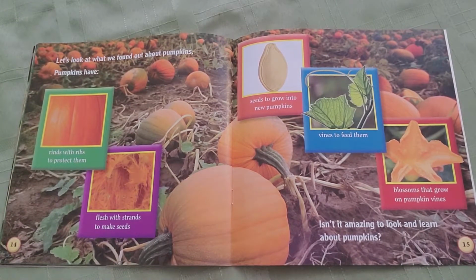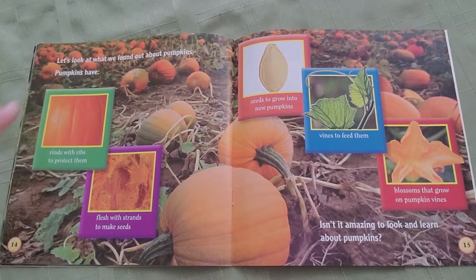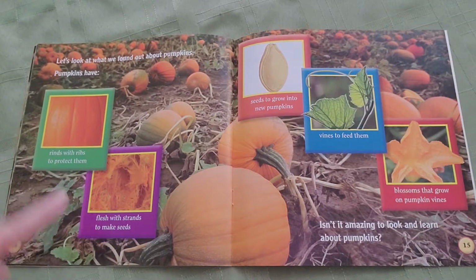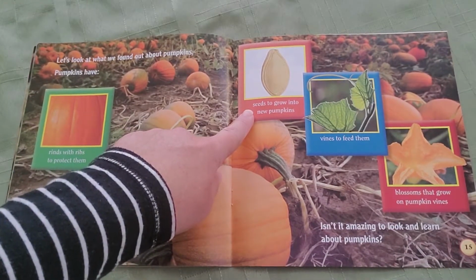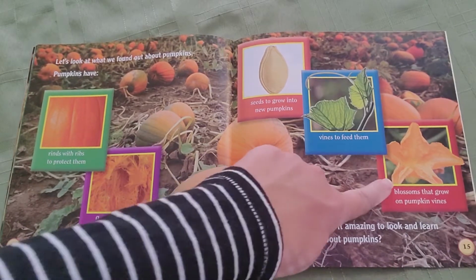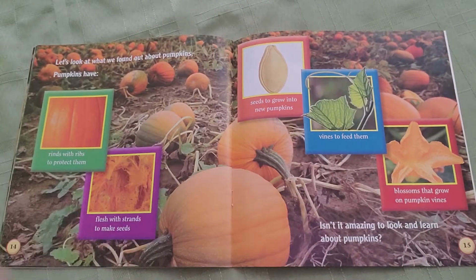Let's look at what we found out about pumpkins. Pumpkins have rinds with ribs to protect them, flesh with strands to make seeds, seeds to grow into new pumpkins, vines to feed them, blossoms that grow on pumpkin vines. Isn't it amazing to look and learn about pumpkins?